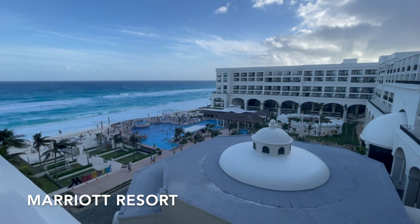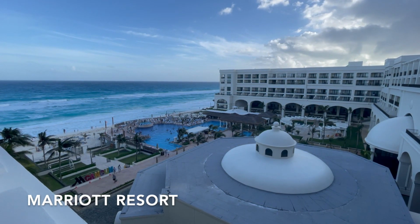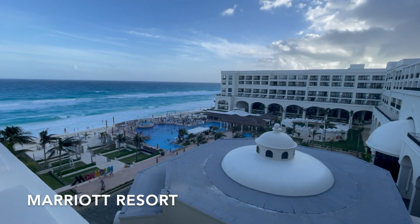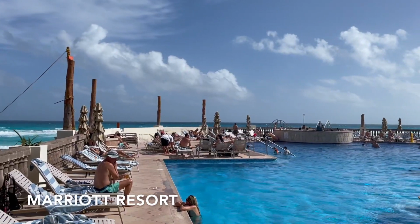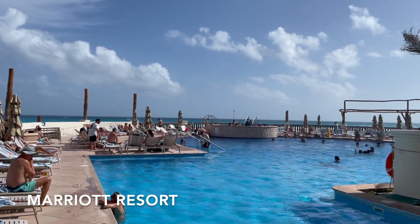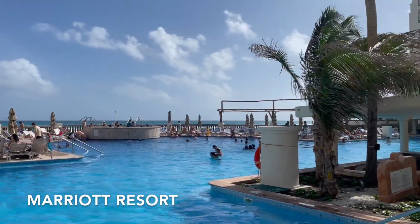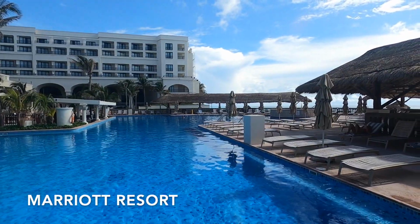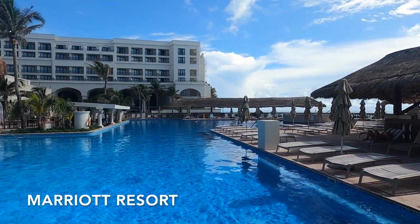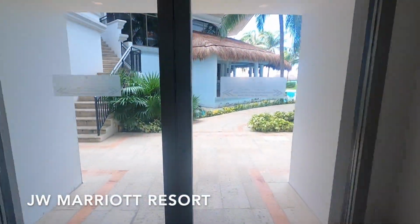So now we're going to go over which resort has the best pool, which is obviously incredibly important, it being a beach vacation. The Marriott had a pretty small pool complex. It's basically one main pool, as you can see there, with one large hot tub. We were here during coronavirus, so the resort wasn't completely full, and it still felt very, very busy. With all the rooms of the resort, I felt like it was a little small for those purposes. And the pool service was very slow.